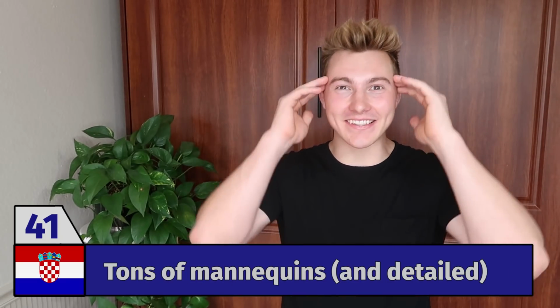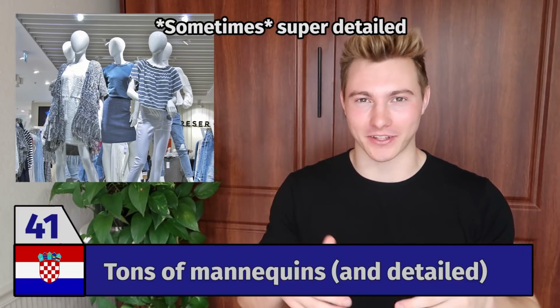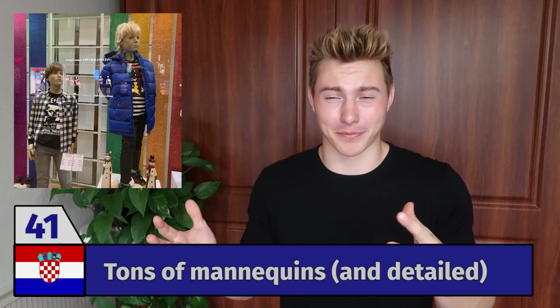And if you're shopping for clothes or just walking by clothes shops, you're going to see so many mannequins. Oh my god, they have so many mannequins. They're super detailed. You might see them with hair, with facial features, looking like a real person. You might just see them in different colors, but I feel like mannequins are totally out of style in America. You really don't see mannequins in most clothing shops.